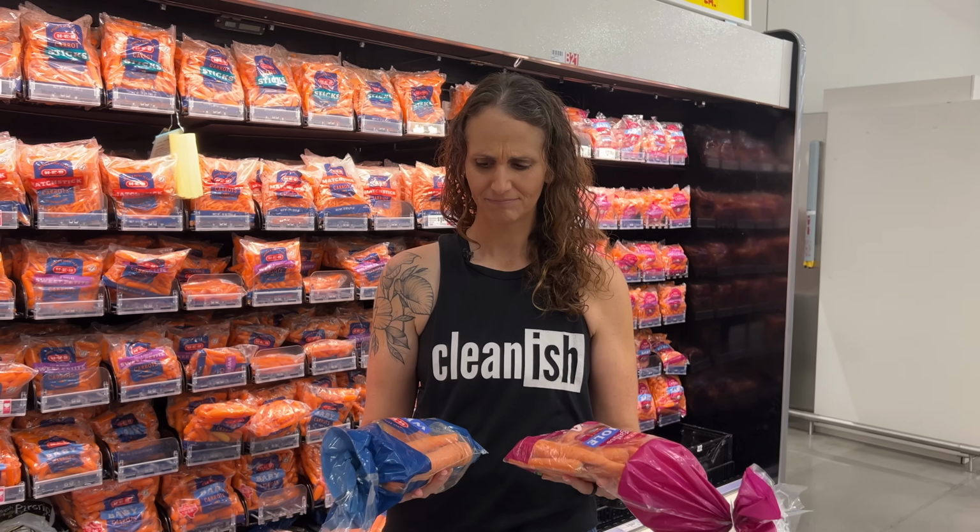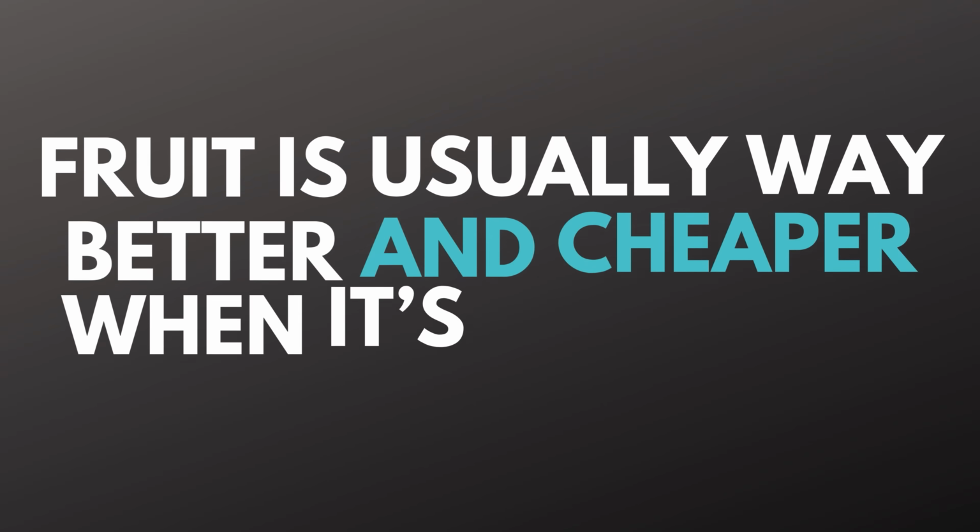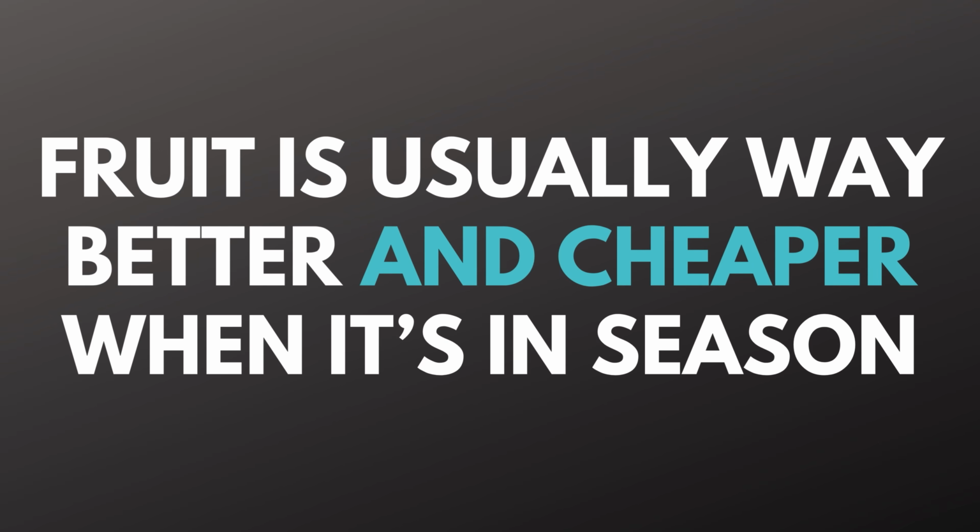Don't stress about always buying organic or fresh. Personally, I don't tend to buy organic. I just find it too expensive. In general, fruit is way better when it's in season, and it usually tastes better too.